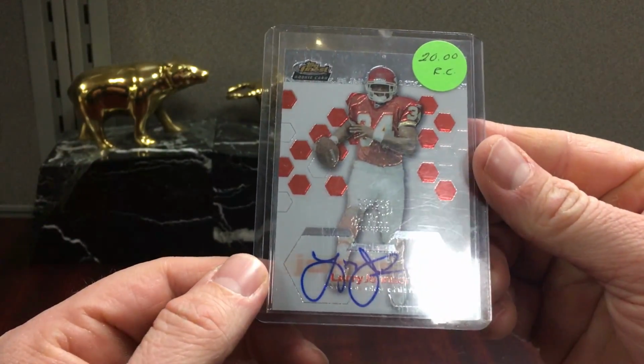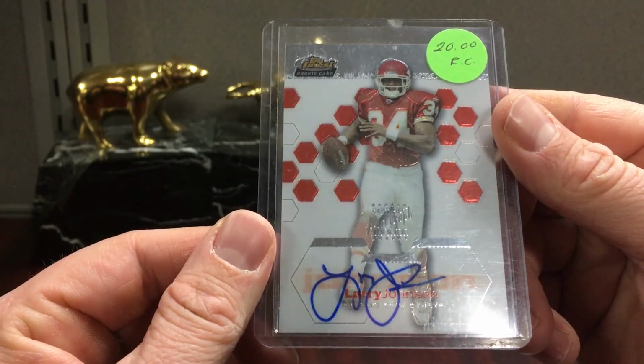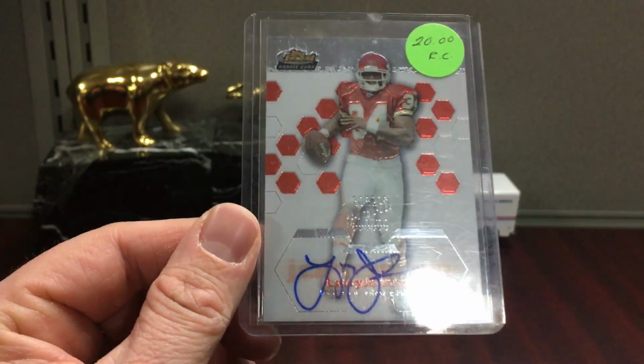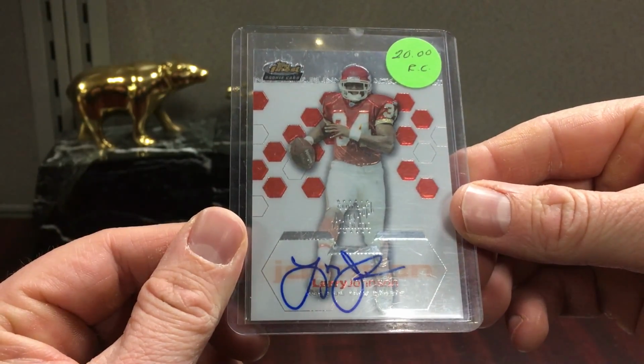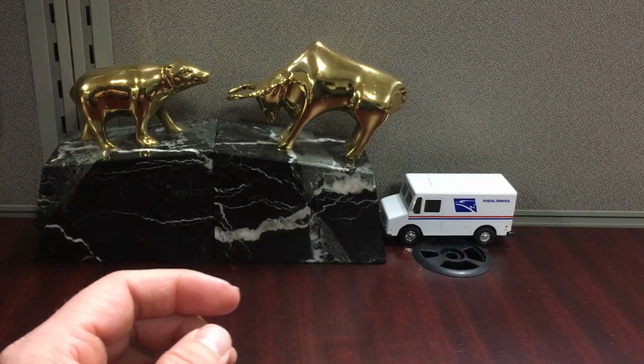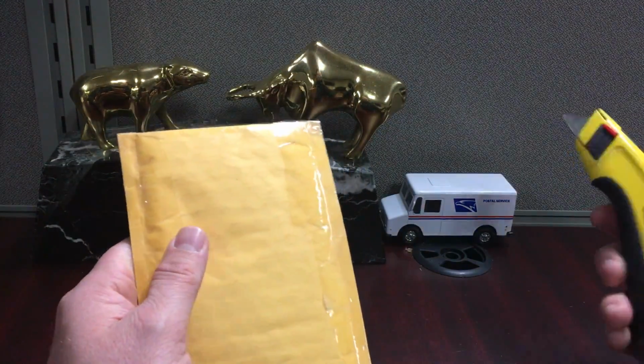So here's a Larry Johnson Finest 03. He's still third all time in rushing yards for the Chiefs. Of course, I'm a Chiefs fan. So back in the day, this was a big time card. Probably close to $100 if you can believe it. I think I got that for like $350 shipped.